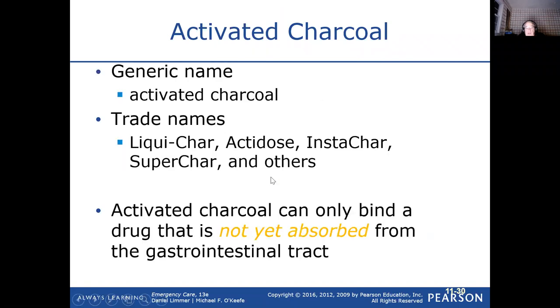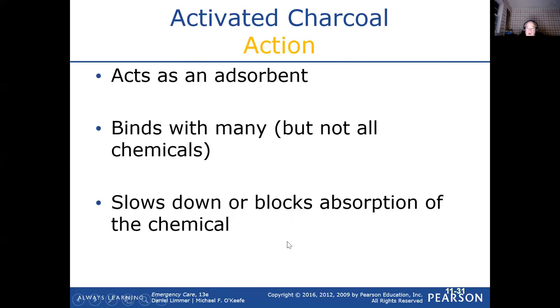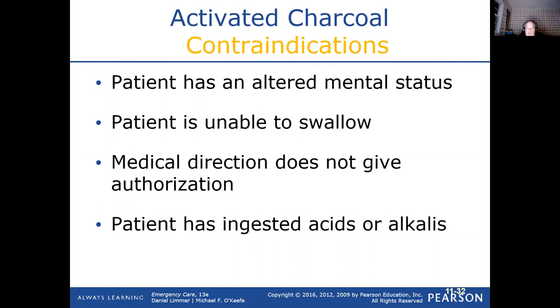What else? Okay, so it has many different names. And again, it can only bind to a drug that's not yet absorbed by the blood vessels in the stomach. So that's why I'm saying it has to be given fairly quickly after the person took it and got it into their stomach. Sometimes people are not so honest. It basically absorbs the poison, absorbs the medication, so the body cannot absorb it. So it's like putting a sponge down into their belly to absorb the bad medication.